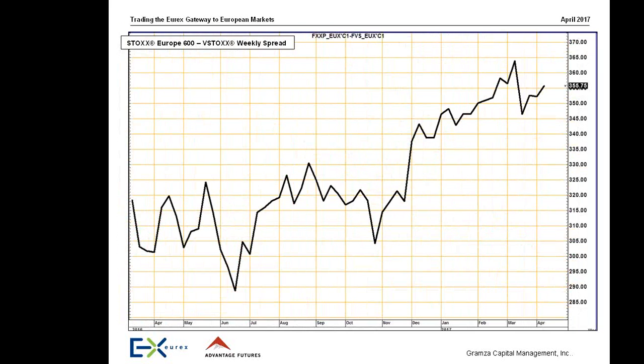So we may not get a clear picture right after the election of who's going to be doing what, but that second round is going to be also very critical. And that's where we'd really expect an increase in volatility, and I think also trading opportunity. So we have both of these points in time that could give us some clues about what's happening.